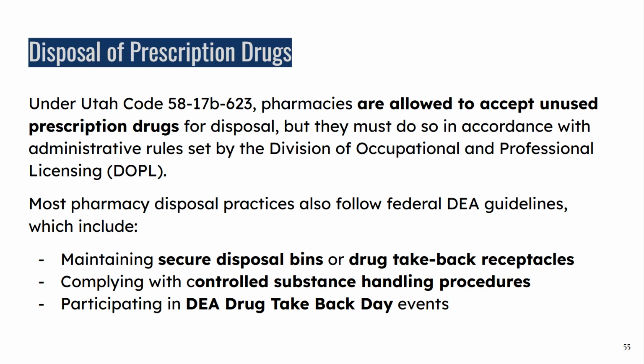Most pharmacy disposal practices also follow federal DEA guidelines, which include maintaining secure disposal bins or drug take-back receptacles, complying with controlled substance handling procedures, participating in DEA drug take-back day events. These programs help reduce drug diversion, misuse, and environmental harm.